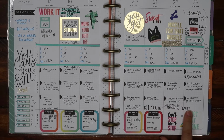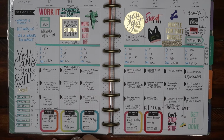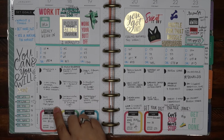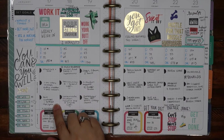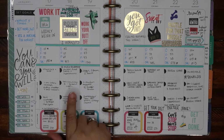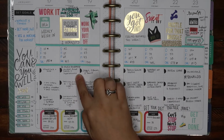All right, so I did right here, get your diet together, Jamie. So I wasn't doing great. Like I was doing a lot of convenient food. So if we look through this, let's see, we had tacos here and I ended up having 3 tacos. I shouldn't have. I should have stopped with 1, maybe 2. And then we had pizza right here after having a big breakfast.